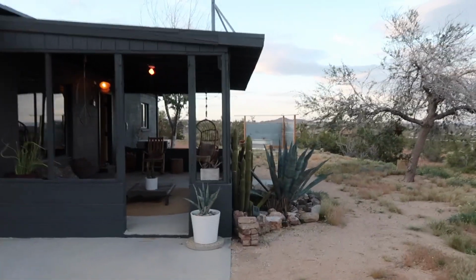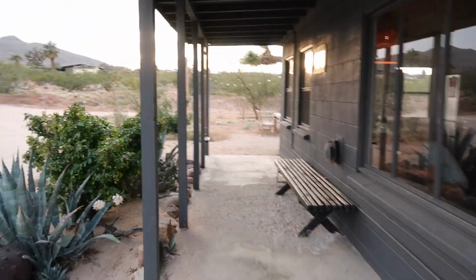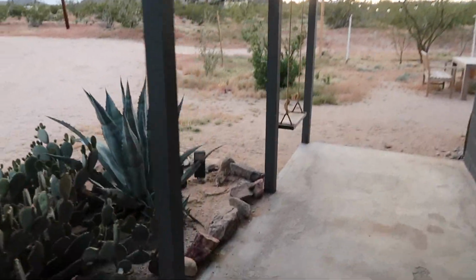Ugh, you guys, I just can't get over it. All the details and everything, it's so pretty. I will have this link down below if you guys want to actually check out the exact one that we stayed at. Cute little swing, got some fairy lights, a table. What's also great is that if you are gonna do Airbnb with your friends and your group of people, you can all split it.